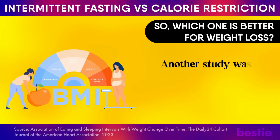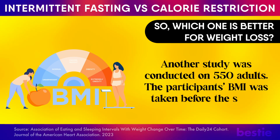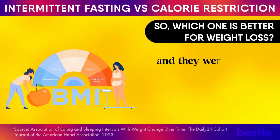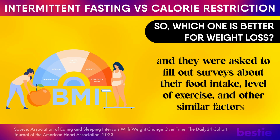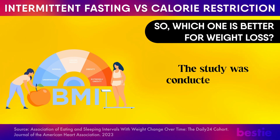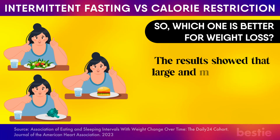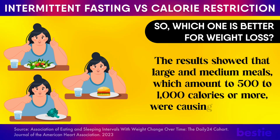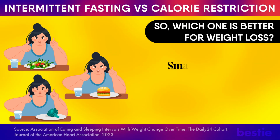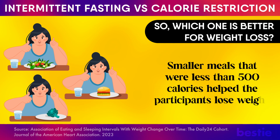Another study was conducted on 550 adults. The participants' BMI was taken before the study, and they were asked to fill out surveys about their food intake, level of exercise, and other similar factors. The study was conducted for more than 6 years. The results showed that large and medium meals, which amount to 500 to 1,000 calories or more, were causing weight gain. Smaller meals that were less than 500 calories helped the participants lose weight.